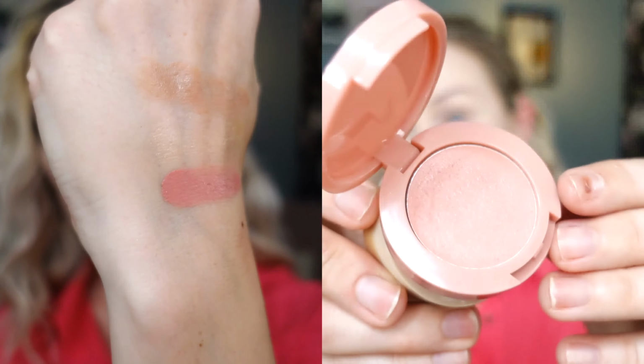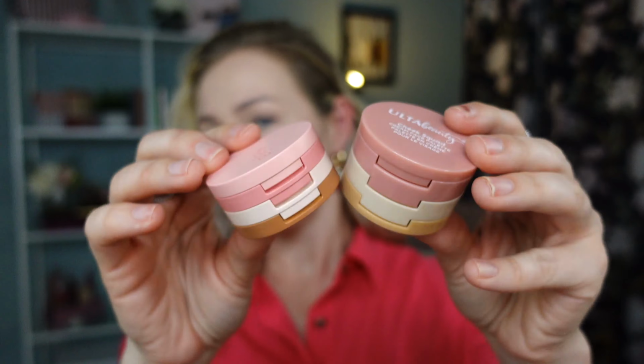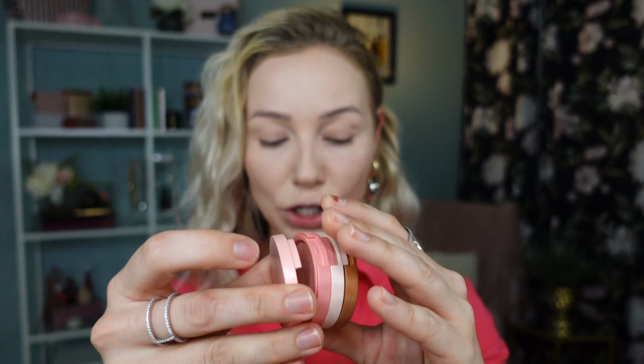I have my Kaja here, so I wanted to put them next to each other so you would get to see. And a bento box from Kaja would give you cream bronzer, and then the highlighter and the blush, they are powdered. Just in case you were wondering about the comparison for these two.